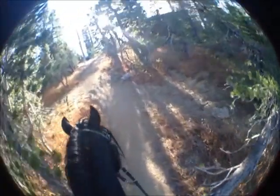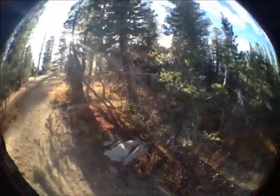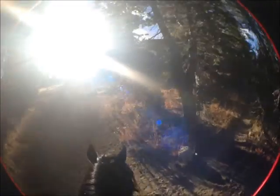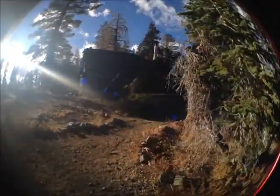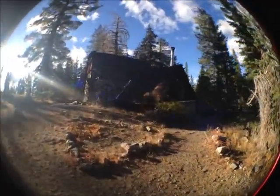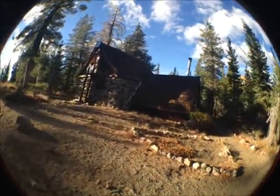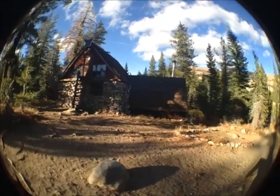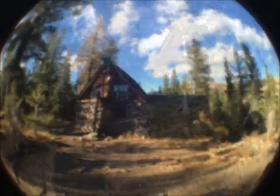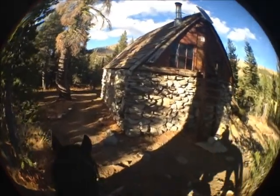I think you can go around that. And then there's the cabin. I've seen pictures of this in the winter when basically the whole of the bottom stone part was covered up in snow, and you can only get into the top part. Hence the ladder. There you go, good boy.